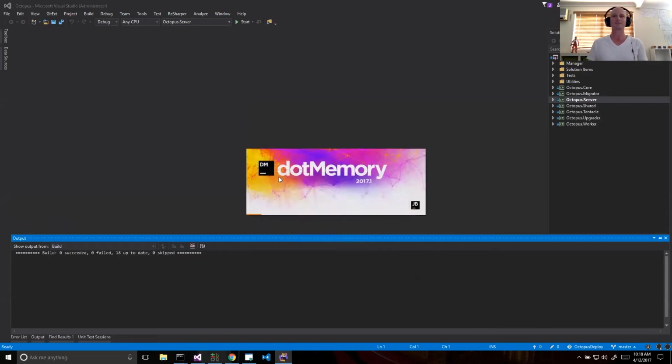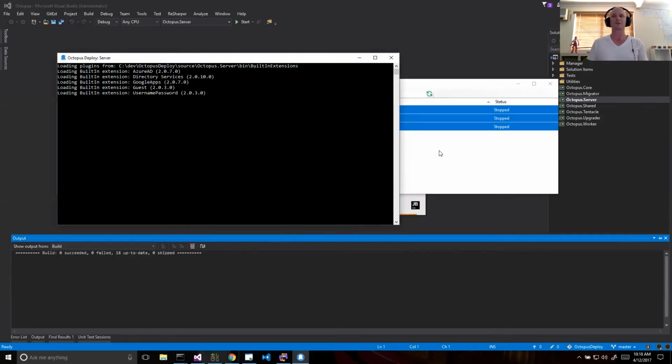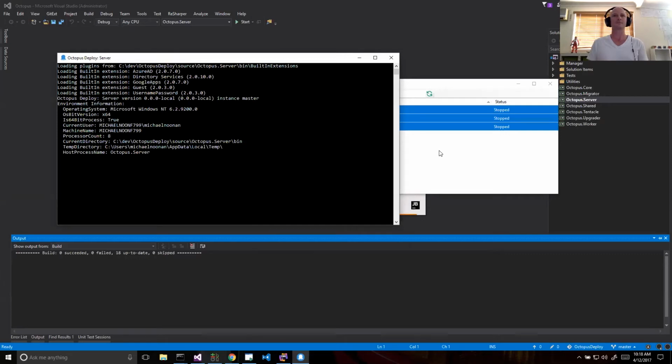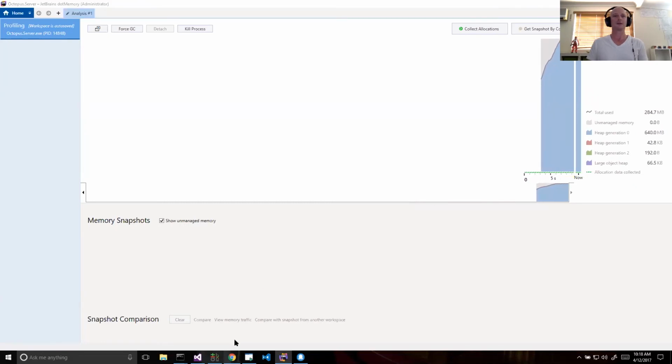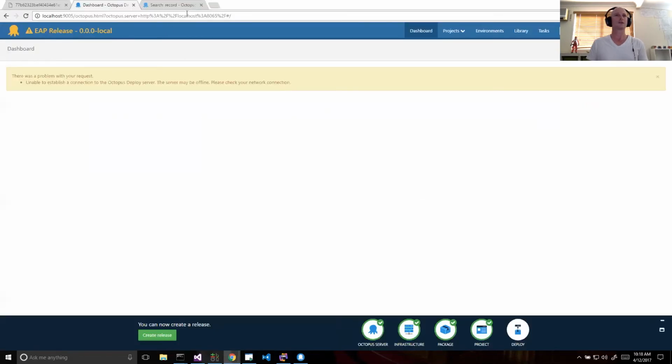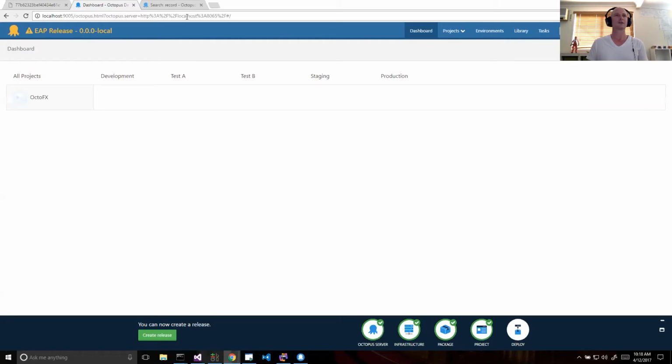And hit run. Now dotMemory is going to fire up, and it's actually going to launch Octopus for me. So I've got my tentacles and my Octopus server stopped. So here we can see that's running in interactive mode, and then the profile is started up. Now in the background here, I might refresh that browser. Oh, there we go, it's kicked in. So now we're starting to make those polling requests. So if we quickly look at the dev tools here, quickly or slowly look at the dev tools.